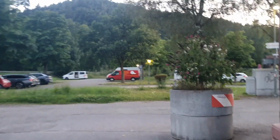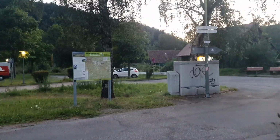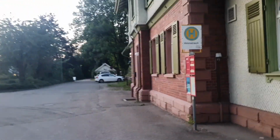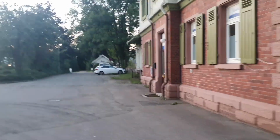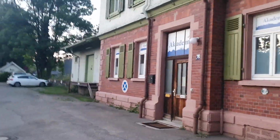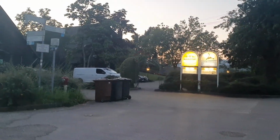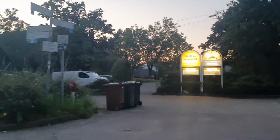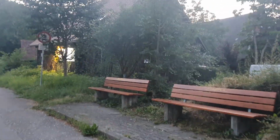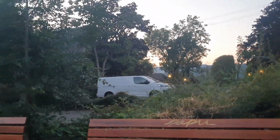Just trying to see if this feels right, because we went to Freiburg and it didn't feel right at all. It was horrible. So just, as I say, doing a recce. If it feels right, I'll bring the car down. Some sort of school there, quiet lane. Got a hotel. What's down here? It's a bit sketchy, but you've got the hotel, so it shouldn't be too bad.